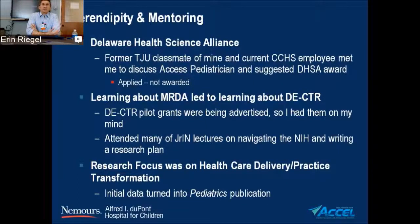But of course, working towards that and the MRDA, I learned more about the Delaware CTR, and shortly after learning about it, I realized that they were going to begin soliciting proposals for pilot grants. So I had that on my mind, and I was trying to take advantage of different lectures from the MedCorps and the Investigator Network on navigating the NIH and writing grants, things that I had not really had much exposure to in my PhD lab, certainly not in residency or my primary care practice. So I was just trying to learn more and more about things.